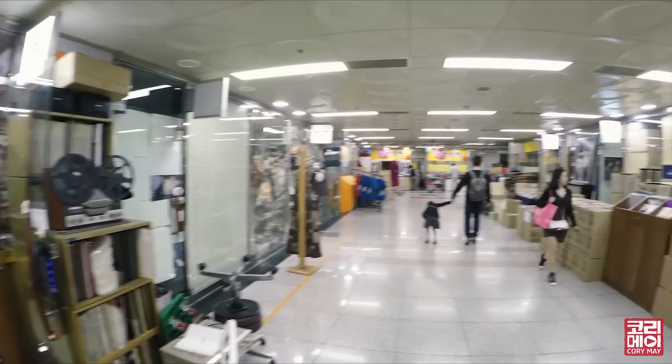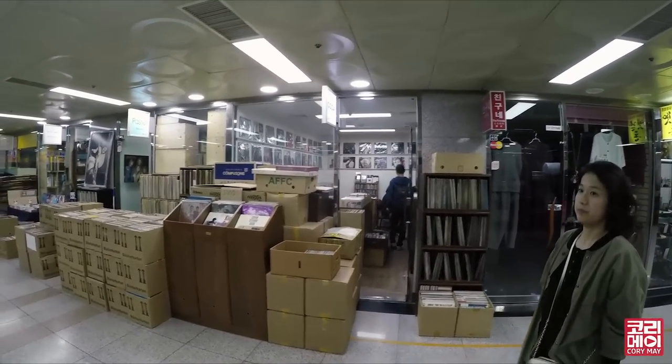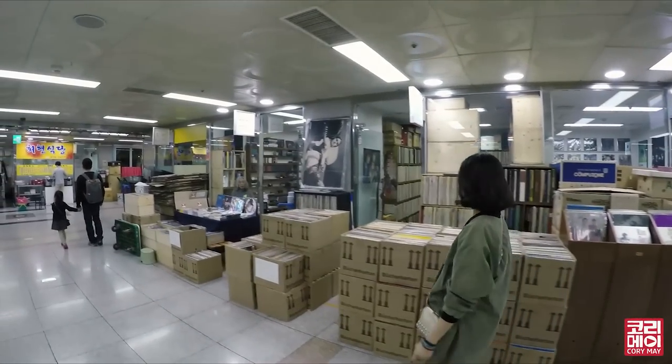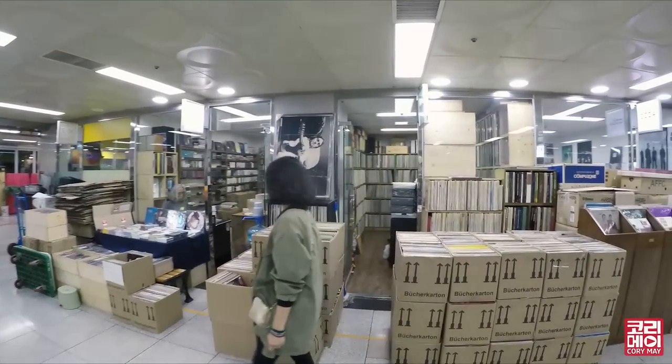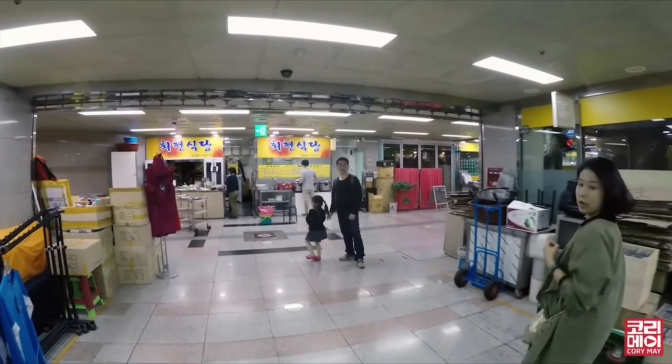Hella debt. Yeah, as you can see over here, there's just more vinyl shops. You can do a lot of crate digging here, as I said earlier. So really, really cool place. I don't know of any other places besides Hongdae that sells like vintage type of vinyl.